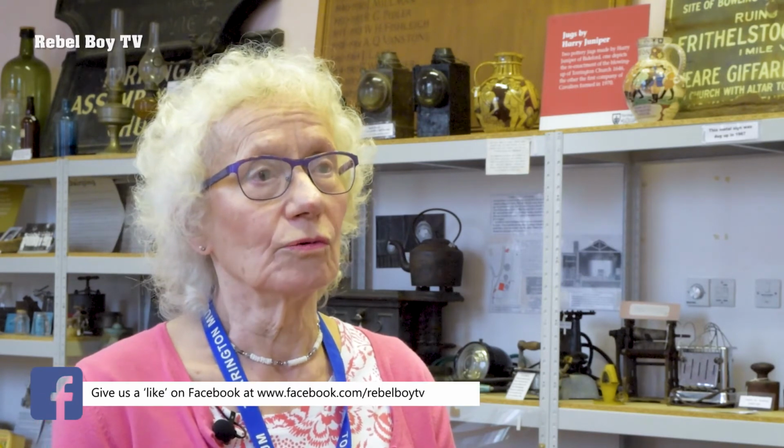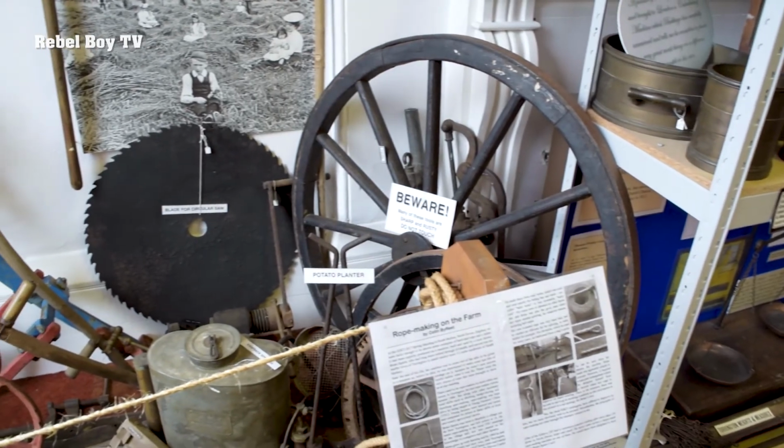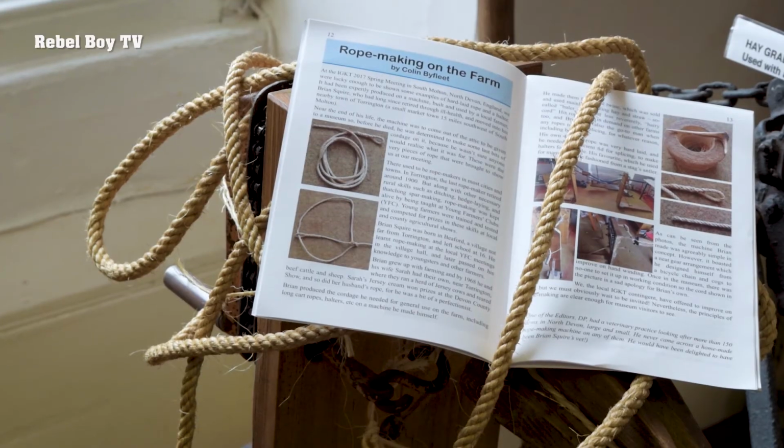We also have an archivist who will gladly help anyone with their family history, if they're not sure how to proceed with it. We have many agricultural items, as Torrington was an agricultural area. We also have a rope making machine made by a local farmer for the ropes that he needed on the farm.